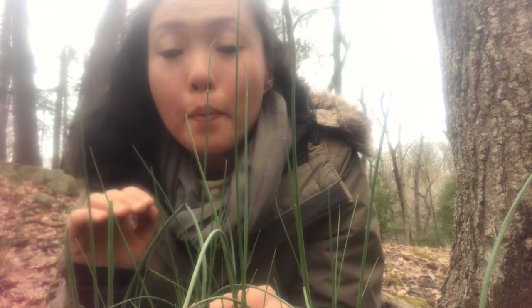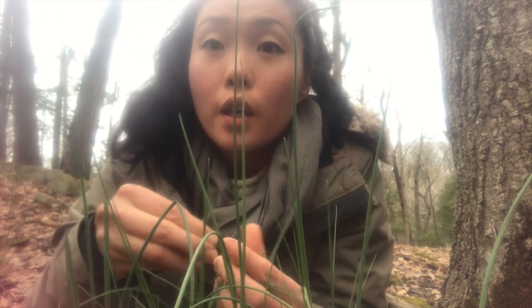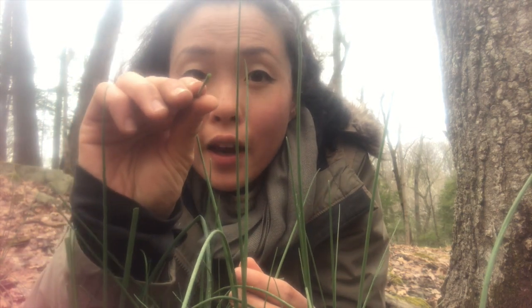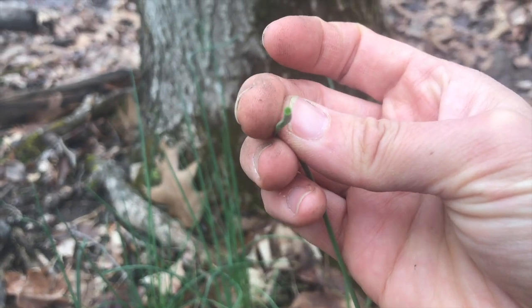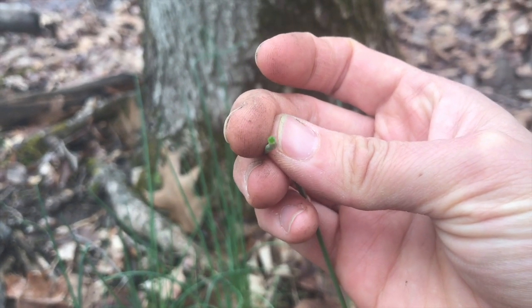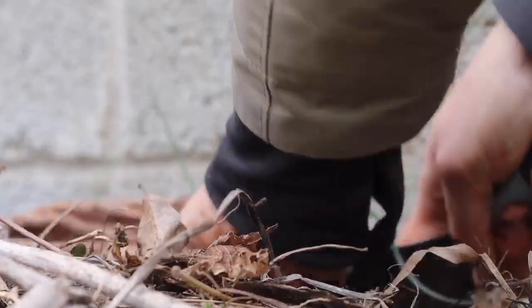This is another wild edible that you should be able to identify by breaking off a leaf and looking inside of it. So, can you see this here? I will zoom in for a close-up of this if you can't. But you will be able to identify it because it has a tubular stem that is hollow inside. So let's dig some field garlic up so you can take a look at the bulb and the roots. If it is field garlic, it's going to have tiny white bulbs with white roots attached to it.